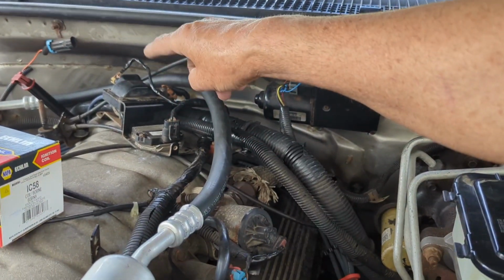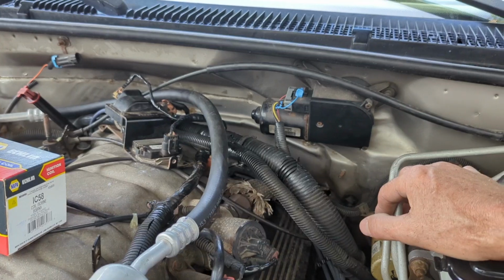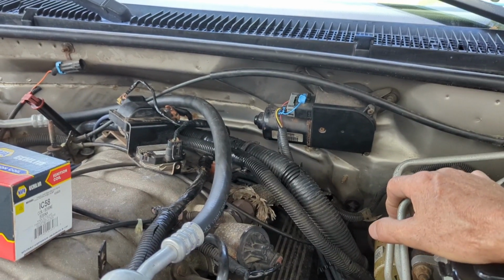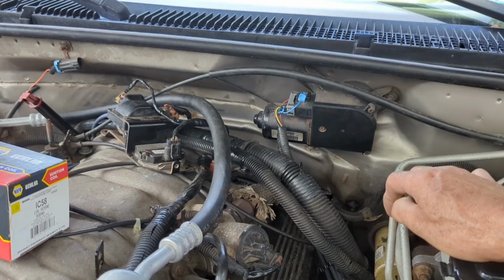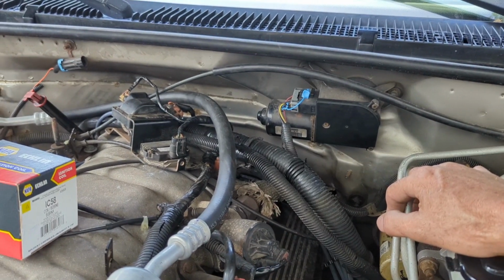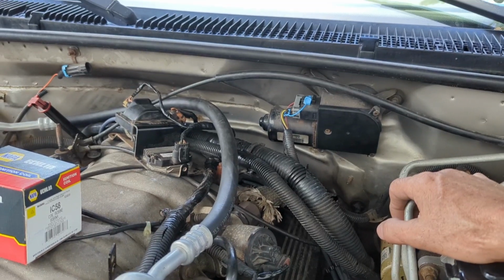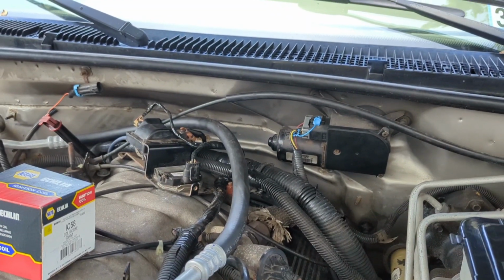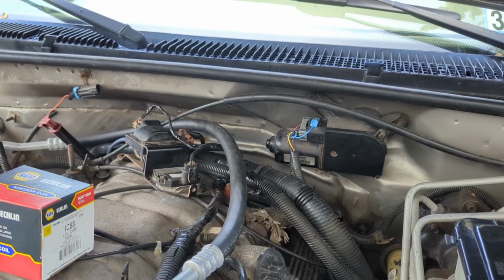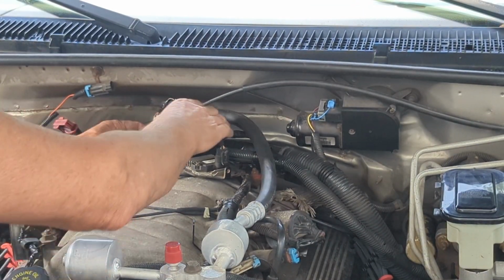And I've replaced both of these since I've owned the vehicle. It's a '99. I've owned it since 2015. I bought it with 136 on it, and I believe it's got about 190 now. So, trying to make her last, do what I need to do with it. Let's get after this coil.